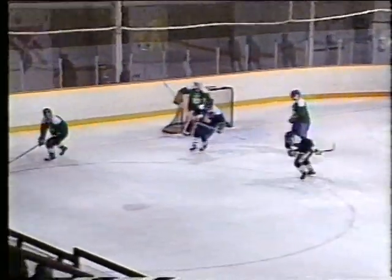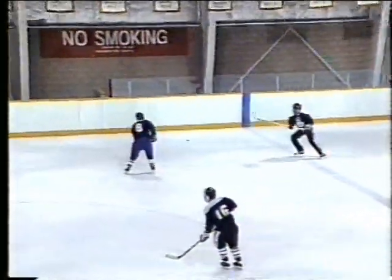The puck is going behind the net of the Blues Brothers. Coming back now for the Blues Brothers. Puck is now in front of the net. Blues try to shoot it back. Oh, there was a close call in front of the Green Hornets net. Puck is shot into the air, down into the Blues zone. Blues have it. They shoot it out now to the blue line.